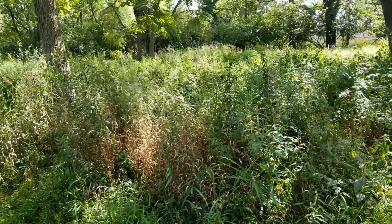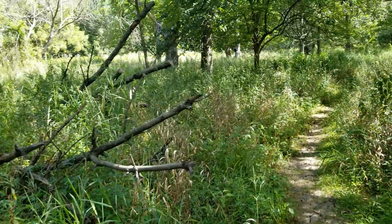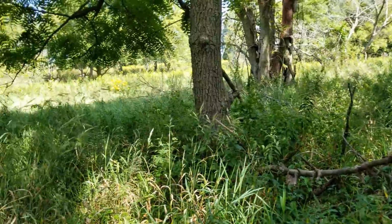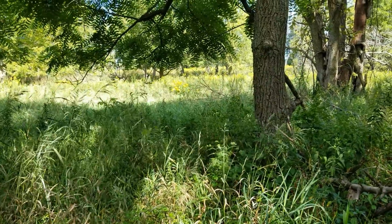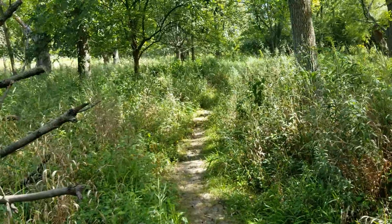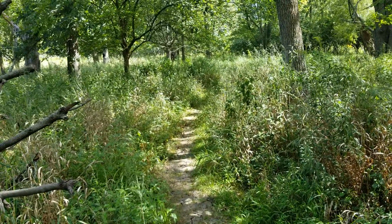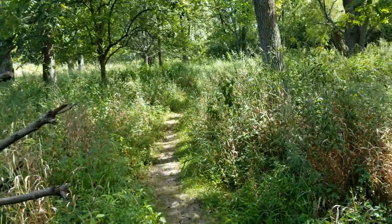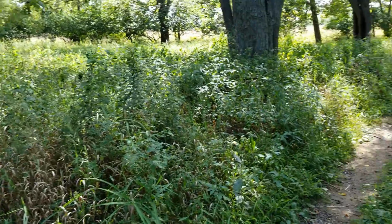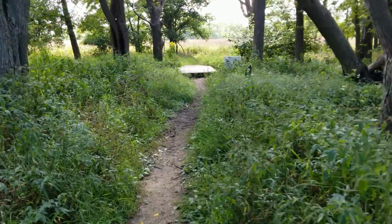I'm still in the Hickman wildflower area. The trail is to the north here, the hard path trail. I'm on the mowed trail. If I continued on this path, it would take me back to the hardscape path and to the Wandell Sculpture Garden. I'm going to head south across the bridge into the Prairie.